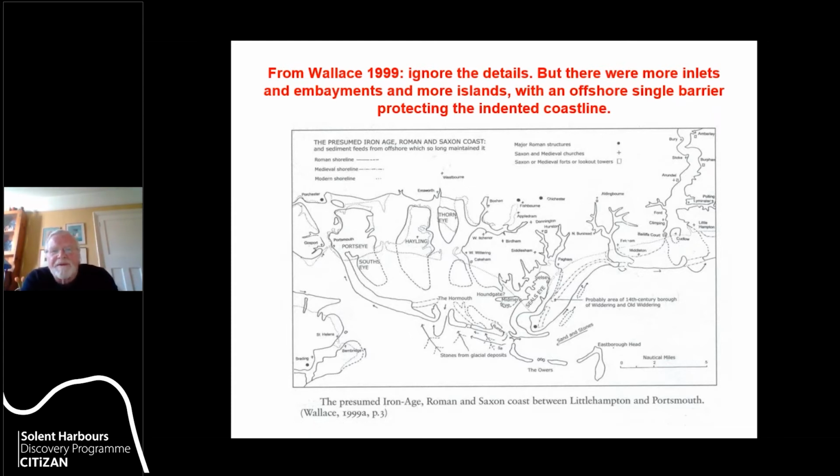The main thing about it is that there were, at one time, a great many more embayments and a great many more islands than there are now. And this very indented coastline was protected by this, or a structure somewhere out here like this, which is a gravel bank, basically, which reduces the energy of tidal impact. So these different embayments, some of which persist today, were able to persist. This offshore barrier, we think, was probably destroyed from the 14th century onwards during a period of climatic change and increasing storminess.